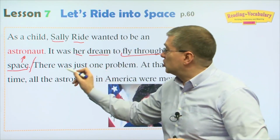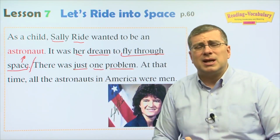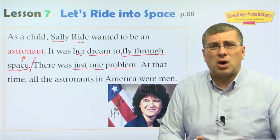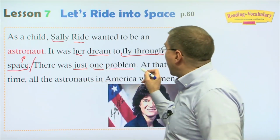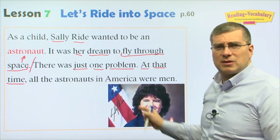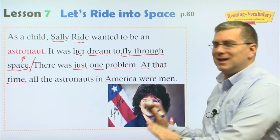However, there was just one problem. There was a problem that maybe was hard for her about her dream. She wanted to be an astronaut, but there was a problem. What was the problem? At that time, this is a long time ago. You can see Sally Ride, her hairstyle is a bit old-fashioned. This is several decades ago, right?